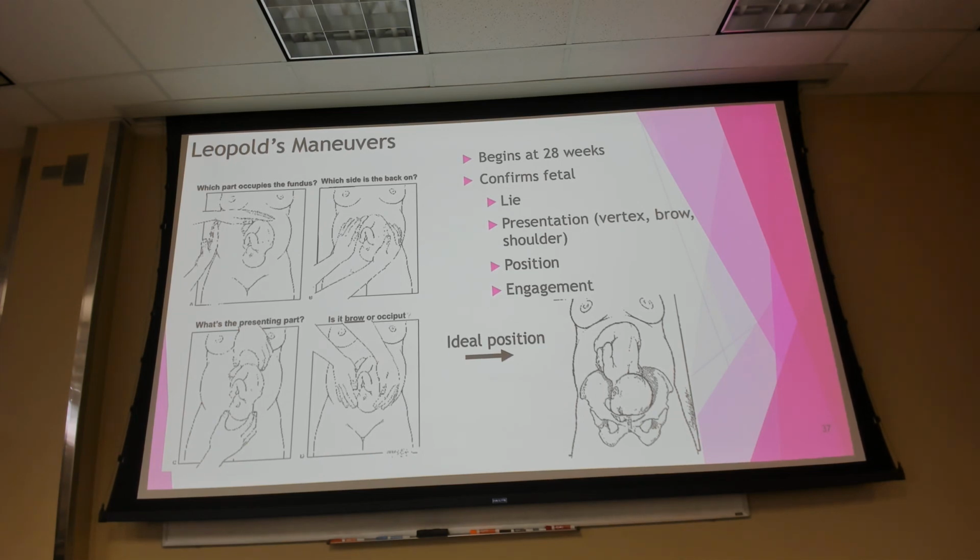So they're going to continue to do this every single visit that mom comes back, so they can identify early on if there's any indication that this is going to be a breech delivery. They're going to try to avoid that. So if they identify that baby is not head down, they're going to continue to monitor that. And then closer to delivery, they can try to move baby around with some different maneuvers. So this is called Leopold's, and this is for presentation and lie. Let's see if baby is engaging or not. At 28 weeks, they still have lots of room to move, but that's how they do it.